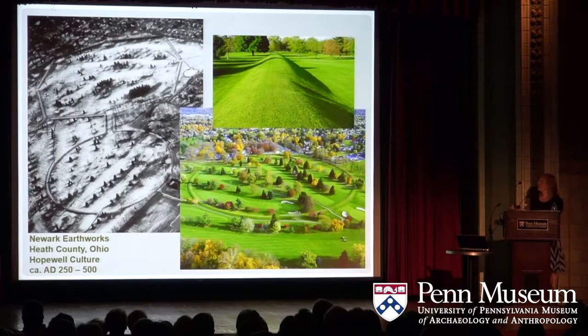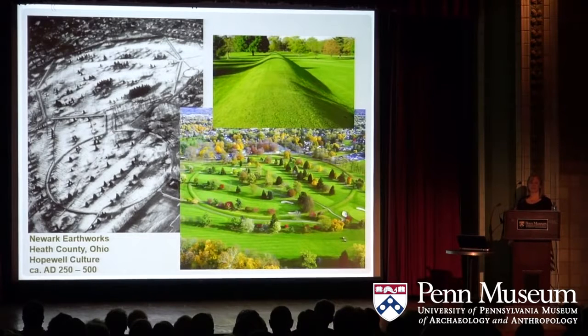These images in particular that are up here right now are parts of the Newark earthworks in Heath County, Ohio, and I've chosen to show you this site particularly because the earthworks themselves are incredibly well preserved, and that is because they are on a modern golf course. Not the typical way of preserving an archaeological site, but it's worked wonders for Newark. That said, only a small portion of the site is this well protected. Only a small portion is on the golf course.